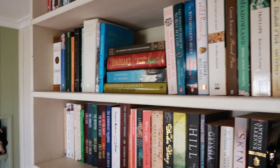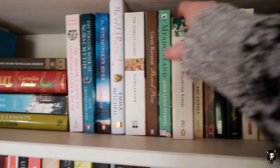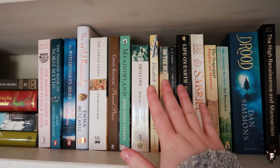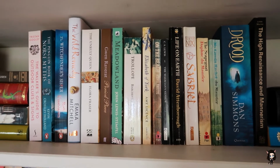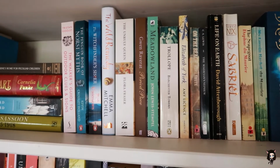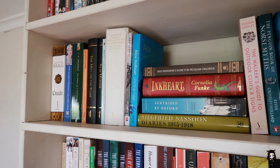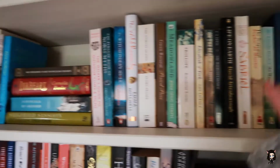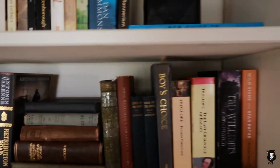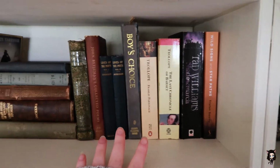Just to forewarn you, because there's a Trollope sitting on the general fiction shelf, this is not a brilliantly defined organizational system. This is very much a general idea. So it's probably not properly organized. For the most part, general fiction. There was another book there that my brother borrowed. Then I've got a little bit more general fiction, and then we're into the classics.